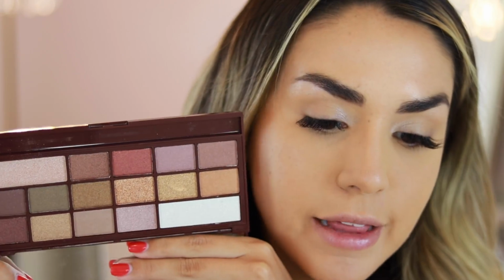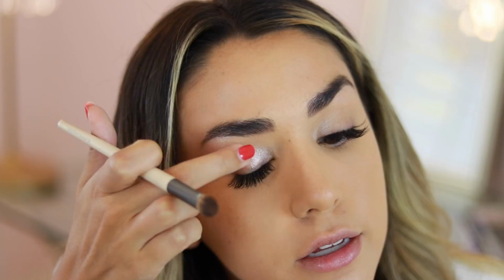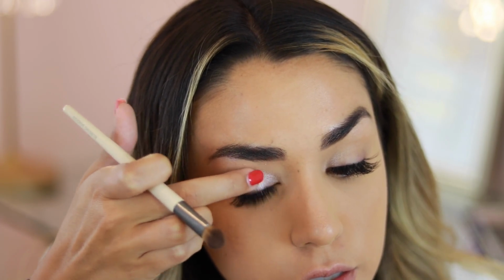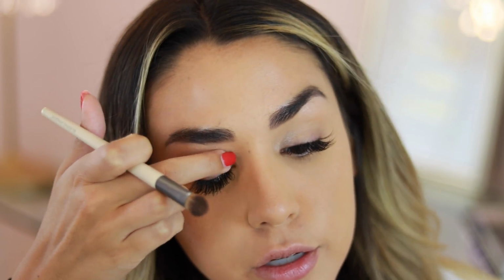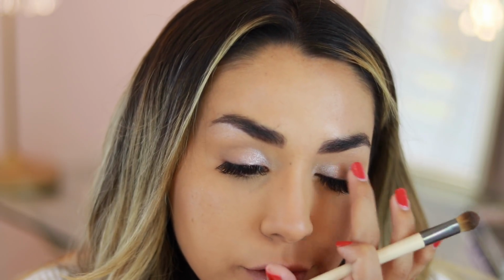Pretty. This palette has lots of golds and bronzes like I usually do, but I think I want to go for more of a plum look today, something a little bit different. So I'm going to take this sparkly plum shadow at the top just with my finger and apply it to my lid. Okay, so it's going on shimmery, but not very purpley, just kind of like an icy pink, and I thought it was going to be like a taupe.